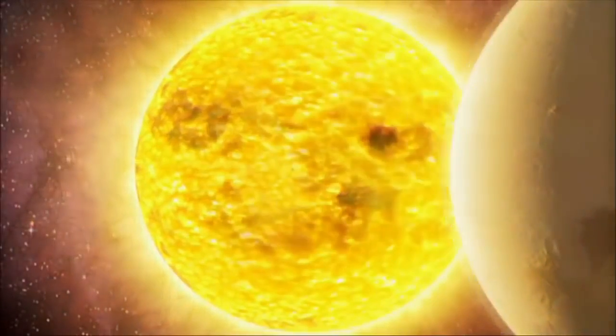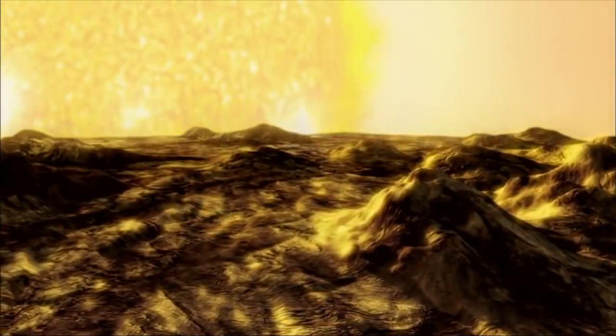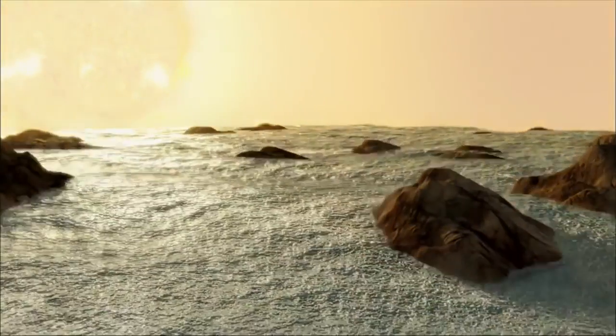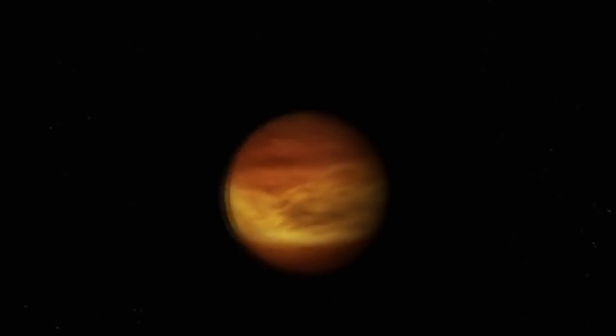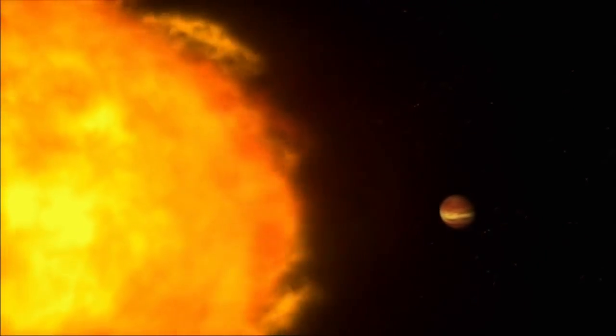When looking at planets around distant stars, there are two factors that we scientists zero in on. First is distance to the mother star. That determines how much energy you have and whether or not you have liquid water. Second, the mass, the size of the planet. That determines gravity and what kind of organisms you may have.